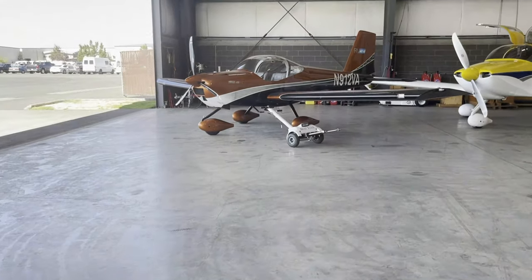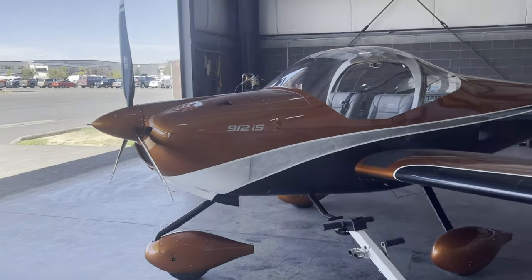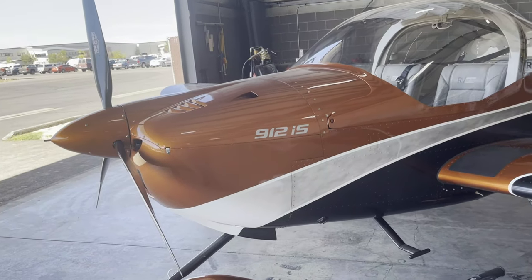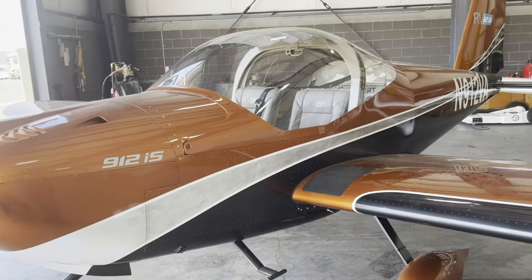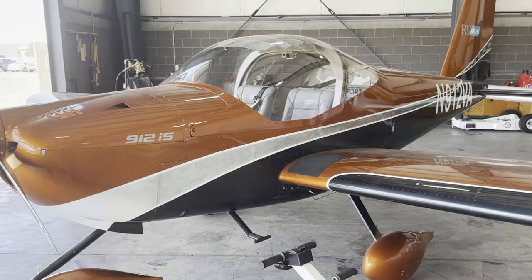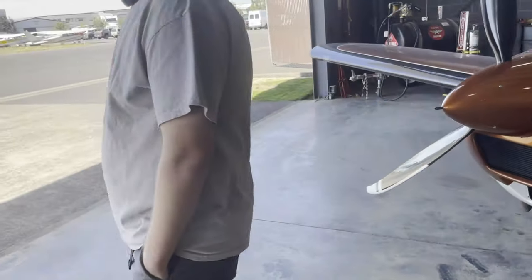Okay, so this is the 12IS. The IS is the light sport version. Well, all the RV-12s are light sport. The IS is using the Rotax 912iS fuel injected engine. The original RV-12, when we came out with it, the ULS engine was the only thing available. So this plane got a pretty major facelift when we started using the fuel injected 912iS. Are you after one of these?